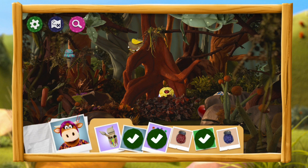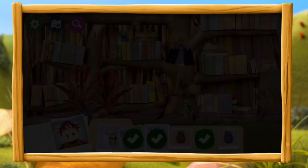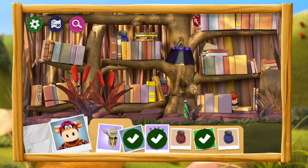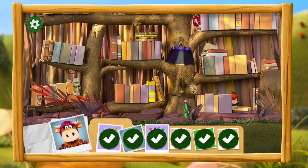I don't see anything else here. Glitter! Now where should we look? You found it! Let's check it off our list! Not one of the items in our case file.